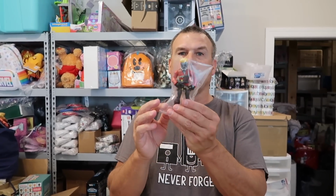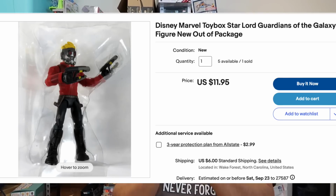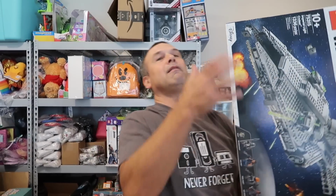But this is Star-Lord. He came from a larger set. He sold for $11.95, which is actually a great deal for everybody. Plus shipping. Look at you go. I know. This is actually a great deal for everybody because the larger set's quite expensive. And if you just want Star-Lord out of here, this is a great way to get him. So, Star-Lord. And last but not least, I have.